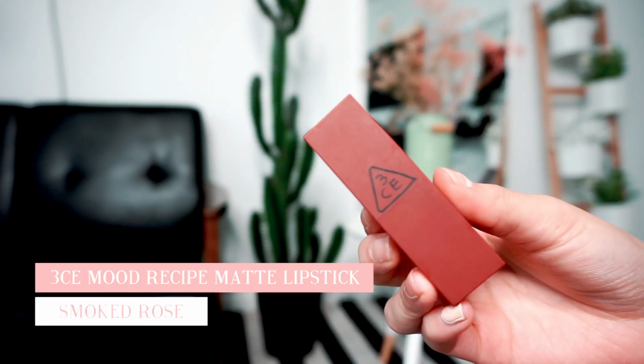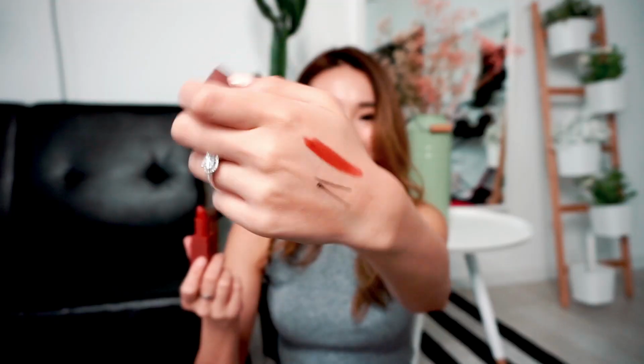Another makeup product is this. This is the 3CE Mood Recipe Matte Lipstick. A lot of you guys ask me what I was wearing on my lips. Every single time I wear this, people will DM me and ask me, what's on your lips? And I'll just say, this is the 3CE Mood Recipe Matte Lipstick in the shade Smoked Rose. It is number 909. 3CE is under Style Nanda, this Korean brand. I love the packaging. I love how gorgeous this color is. Look at it, it's so gorgeous. It is a very deep brownish brick color.